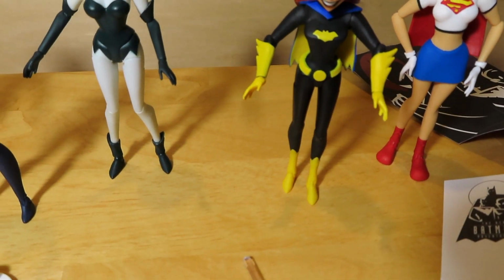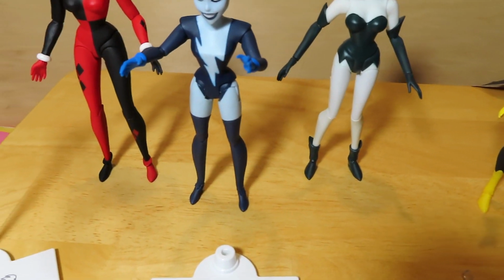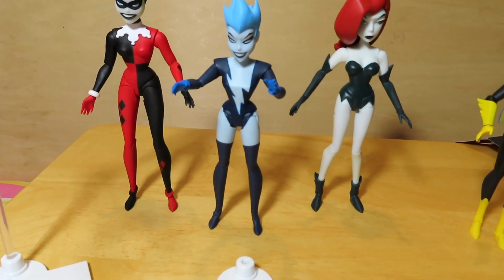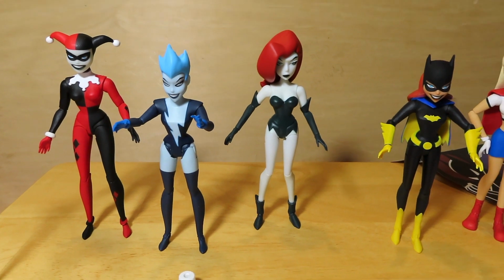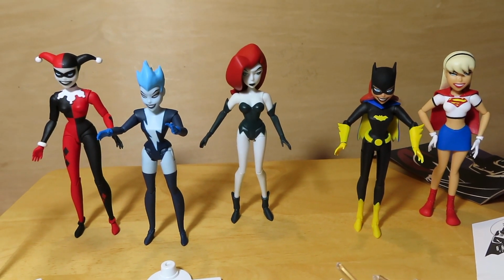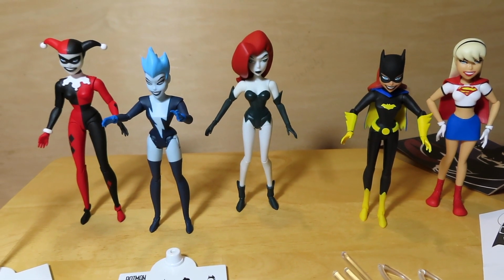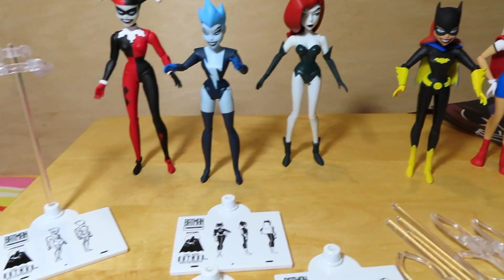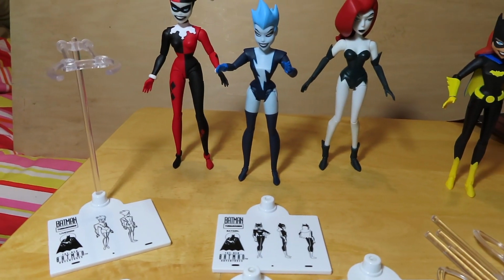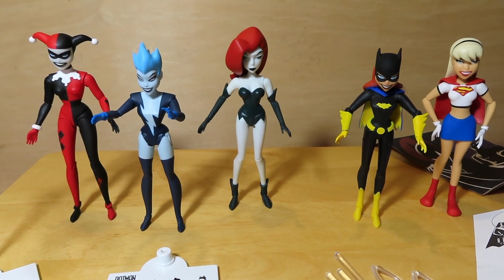Supergirl has the boots, so she has the best balance there with the bigger feet. But the smallest one would be with LiveWire. But even with the tiny feet, depending on how you pose them, they can stand on their own pretty good, as you can see there. But for extended stay and display, I would definitely recommend just putting them on the stand if you want them not to topple over in your collection or on your display shelf.